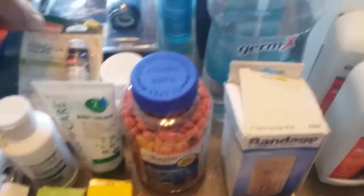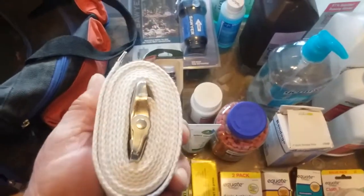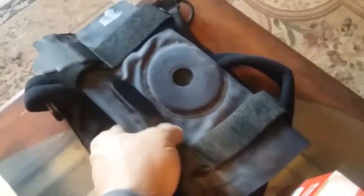Now, some of this stuff came from the hospital that my niece just got out of with COVID, and they sent her home with all this stuff that she won't use. So I'm going to incorporate some of it into my medical bag. This is called a gait belt. It's used for putting around somebody, and you kind of hold on to them while they're walking so they don't stumble and fall. I got a knee brace here. It hasn't been used in a long, long time. Back when I had knee surgery, I had that brace. I got an arm brace there for a broken arm. We got Q-tips.